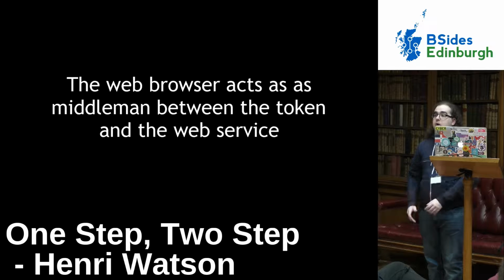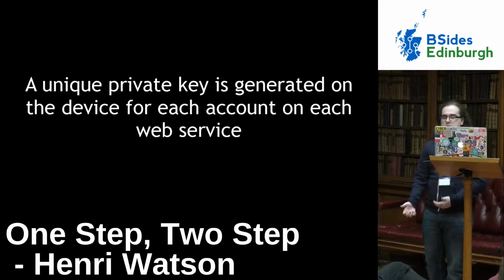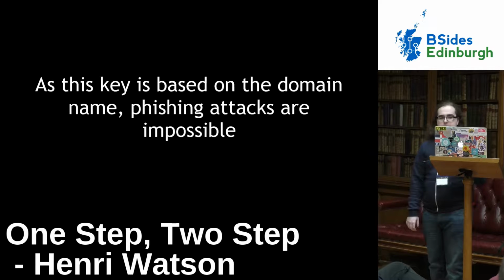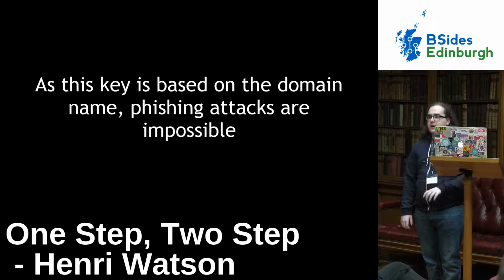Because the web browser is aware of which domain you're going to. It's aware of a bunch of attributes regarding the connection, so it can't be deceived like a human eye would be deceived. And U2F helps with the anonymity issue because a unique private key is generated on the device for each account on each service. So, because the key is based on the domain name, phishing attacks are impossible.